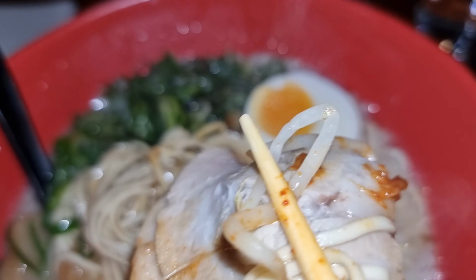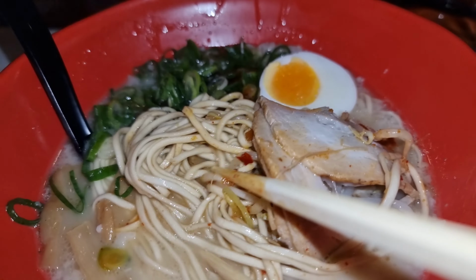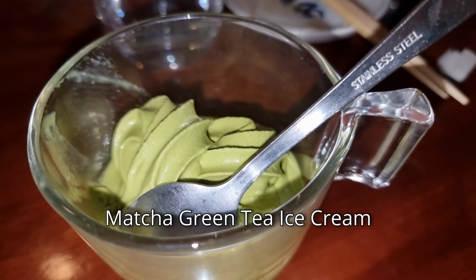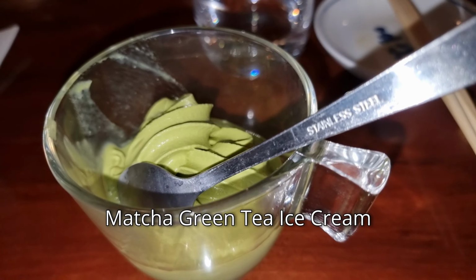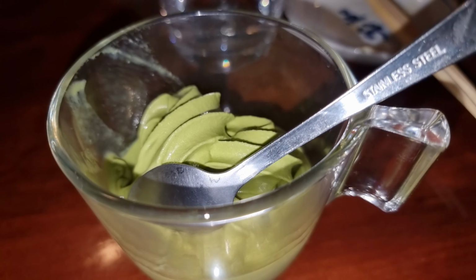The pork belly is melt-in-your-mouth tender. The egg is marinated to perfection and the whole bowl feels like it's been kissed by fire. It's a ramen with attitude, no apologies, no holding back. At GoGyo, they take the ramen and make it their own, all while respecting the traditions that made these dishes great in the first place.